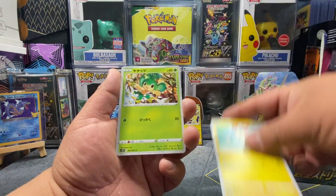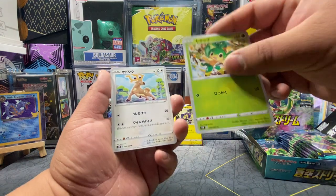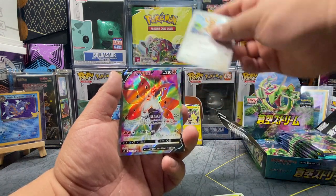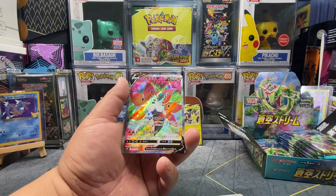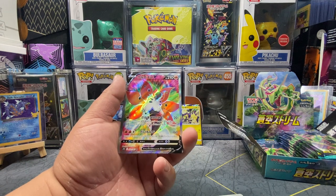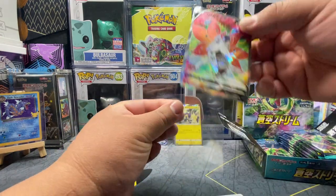Plusle with Minun in the back. The broccoli looking monkey with the broccoli on its head. That's what that reminds me of. Stantler. And yo, okay. Full art. I don't know who this is. I'm not sure. Is it Volcarona? No, can't, I don't remember, but though it's a full art, I'll take it.